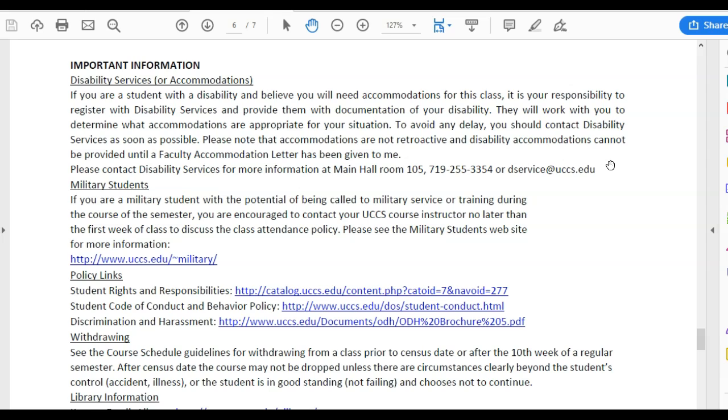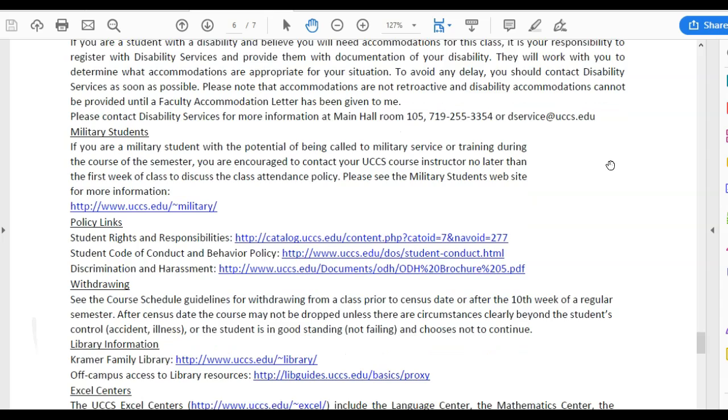The bottom of the syllabus has a lot of information about resources available to you as a UCCS student. Now, if you have or need accommodations, you need to talk to Disability Services, and then they will communicate with me, and then we can open the door for communication. You're welcome to tell me before the paperwork is done, and I will do whatever I can to facilitate your learning.